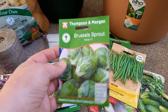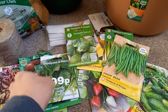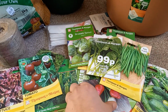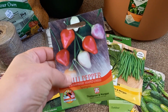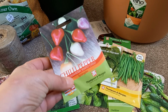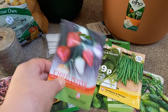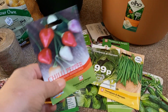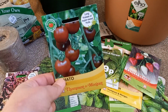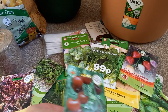I love Brussels sprouts. I know a lot of people don't. But yeah, hopefully if I can get at least some of these things established, hopefully in the long term it will be a money saving exercise, and that will supersede the blowout in garden wise in Dumfries, and maybe that will make me forget about that £12 that is giving me a knot in the stomach.